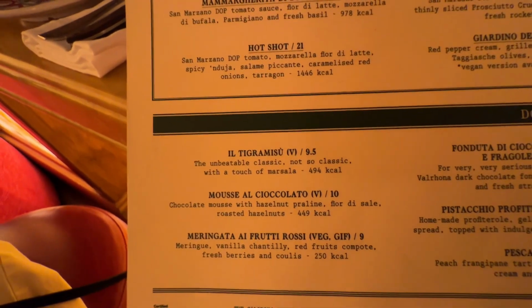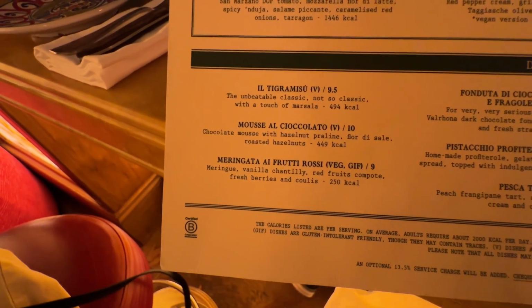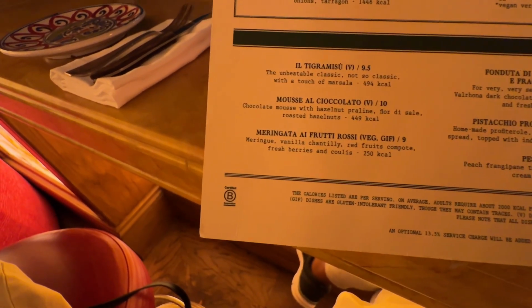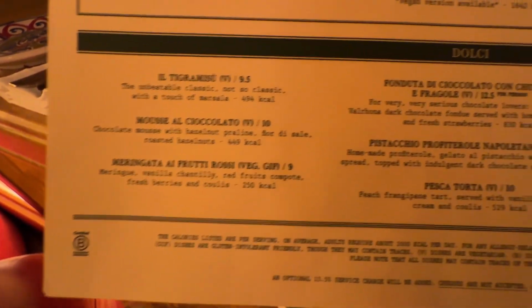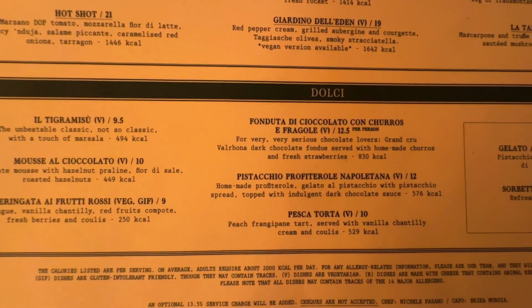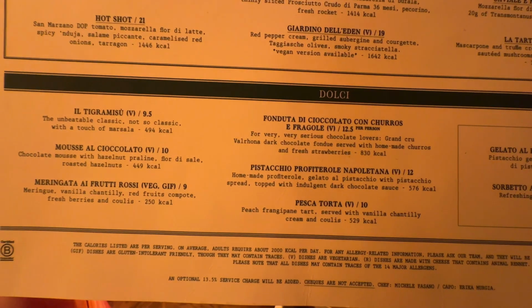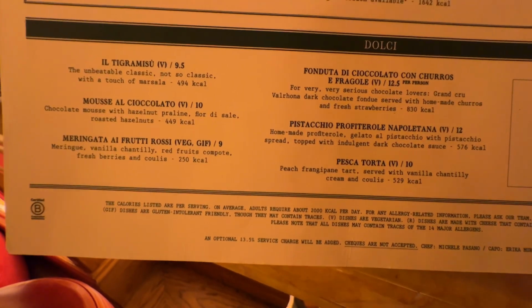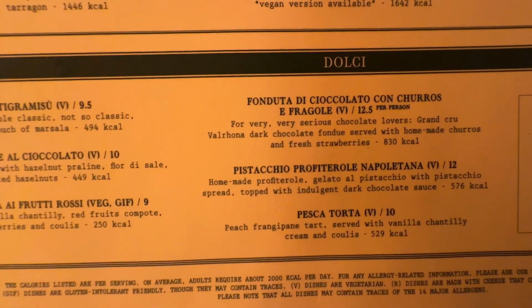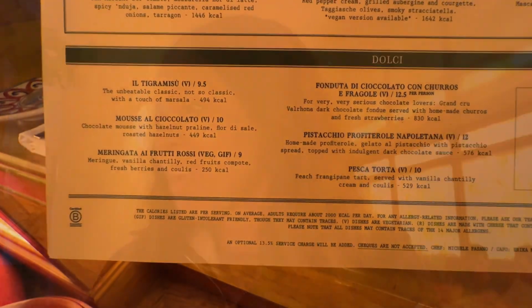There is tiramisu, I think that's tiramisu. Il tiramisu. And then, what else? I saw something with fonduta di cioccolato. Says for very, very serious chocolate lovers. And then I think this is ice cream, pistachio ice cream, which sounds very good, honestly. I love anything with nuts. I'm ready. Yes. This is ice cream, right?